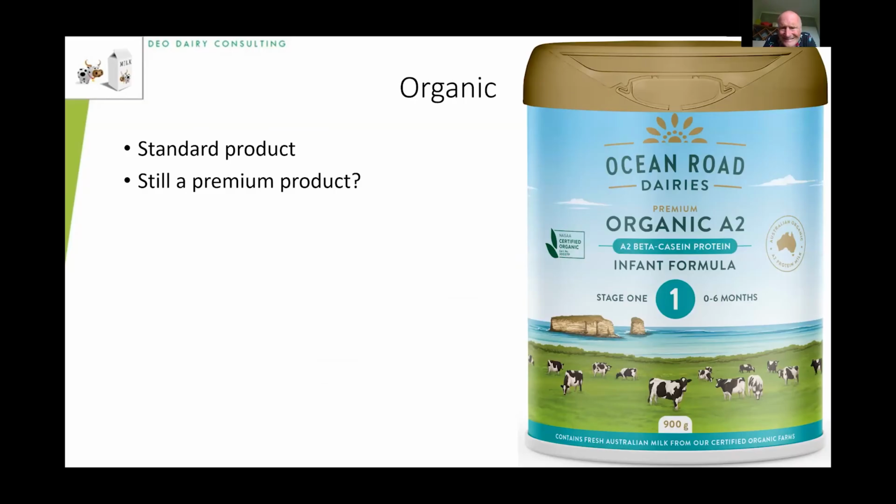Organic, yeah, I had a PhD student looking at organic milk versus conventional milk. Not really much difference at all. But some people, here's one, Ocean Road, that's organic and A2. So no wonder those cows are happy. They're getting 2 premiums. Well, I assume they're getting premiums.